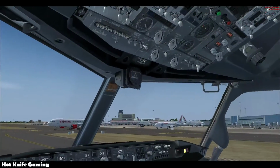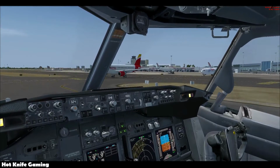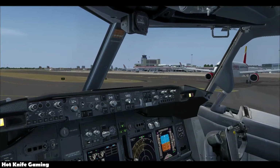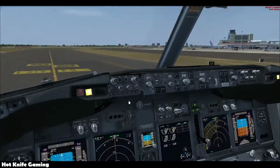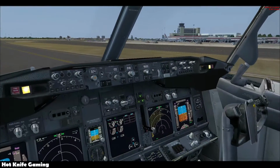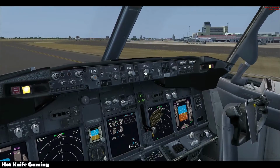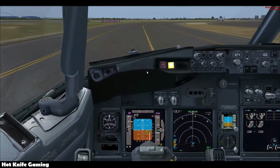Continue heading down. Set the MCP speed window to 700. That's as close as I go. I will set this to the transition plus 100, which is 13,100. There we go. I'm clear for our sizes.